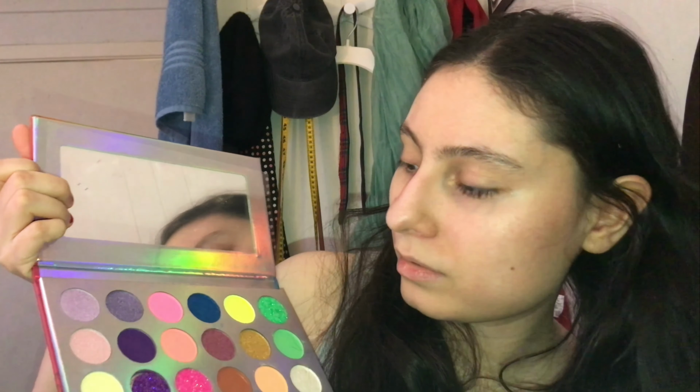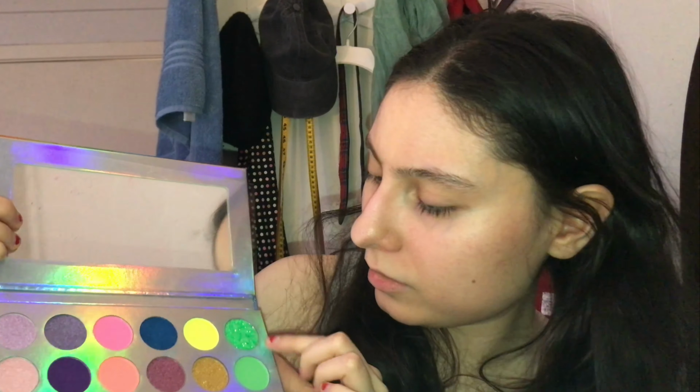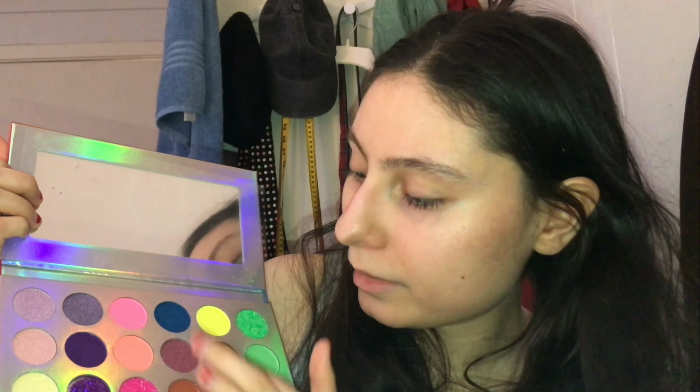Wow. This is awesome. Okay. What's next? Another palette. Wow. Ooh, and it reminds me of Lisa Frank, the rainbow packaging. Oh, I think this is from her actual brand. Oh wow, so colorful. It has pressed glitters. Oh, this one has stars and bright matte and shimmers. Wow. Okay, I think something fun. Wow, I can't wait to use this one.